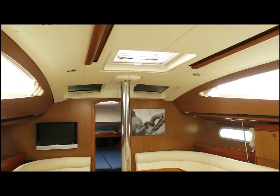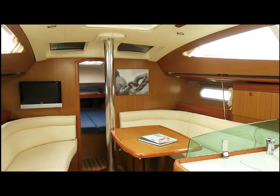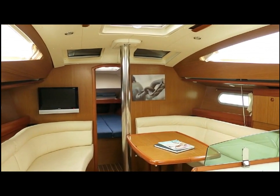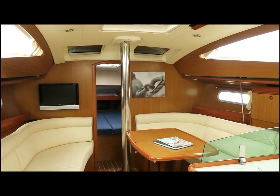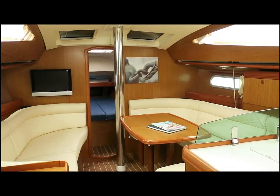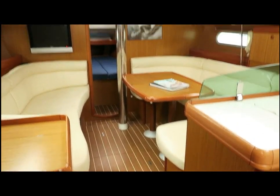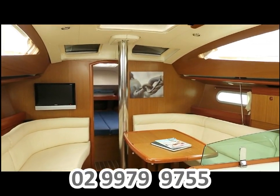So if you're on the lookout for a 40 footer that has a really comfortable cockpit, very strong sailing characteristics, and an interior that is very comfortable for a couple and guests or family, then this 39 Deck-Saloon is definitely worth looking at.